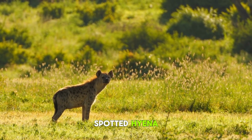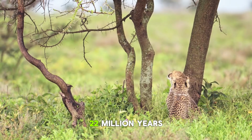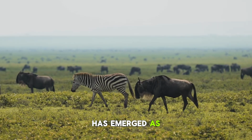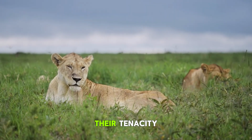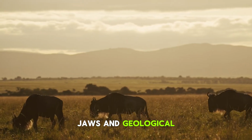the spotted hyena in the untamed Serengeti forests. After more than 22 million years of evolution, the spotted hyena has emerged as a master of survival, leaving its stamp on the pulse of this ecosystem and serving as a tribute to their tenacity and adaptability. Strong jaws and geological ages.